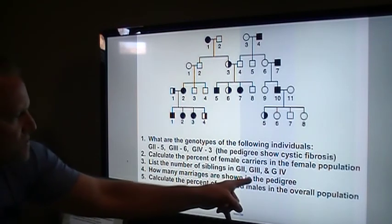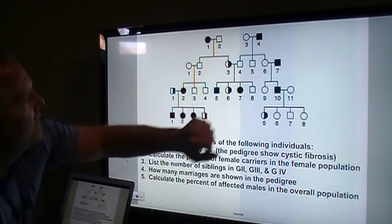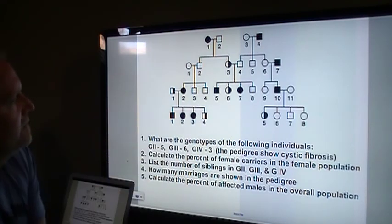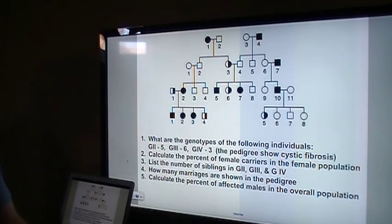How many marriages are shown in a pedigree? Horizontal line, 1, 2, 3, 4, 5, 6, 7. 7 marriages in this pedigree. Calculate the percent of affected males in the overall population. Affected males will be colored in squares. 1, 2, 3, 4, 5. 5 out of 30. So again, if you don't have an example of a pedigree, make sure you have one and make sure you can obtain information from that table or chart.